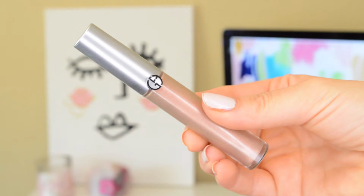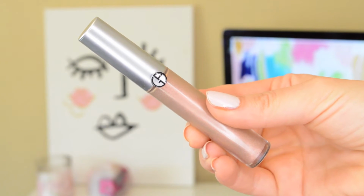I think I put this in a recent Sephora haul. I think it was the one around Valentine's Day. This is the Giorgio Armani eye tint, shade number 11. I think it's called Rose Ashes. And it's a really unique color. It's like an iridescent platinum rose. I really don't know how to describe it. I've only used it once before, so this is kind of an experiment.